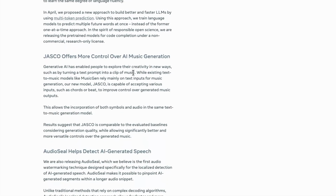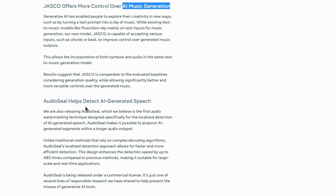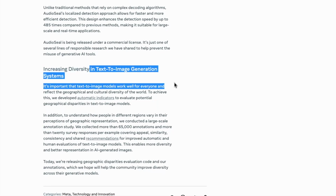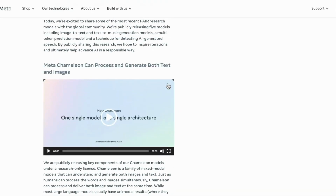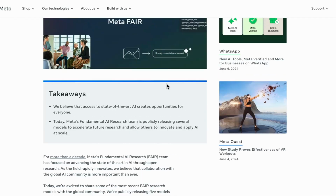So interesting work there. There's also more on music generation, right? There's speech generation as well, text to image generation. There's a couple of things that they have announced here, along with datasets and so forth. Very, very happy with what Meta is doing in this space.